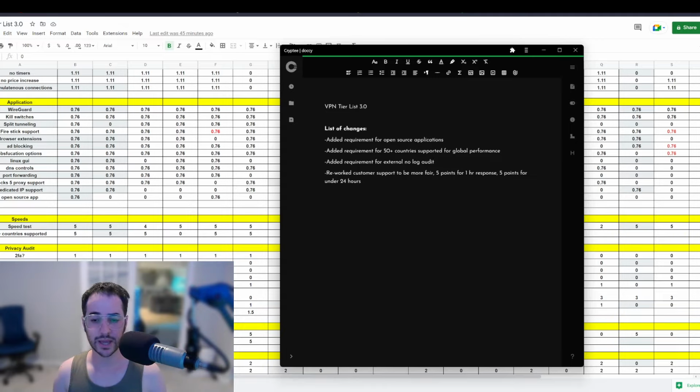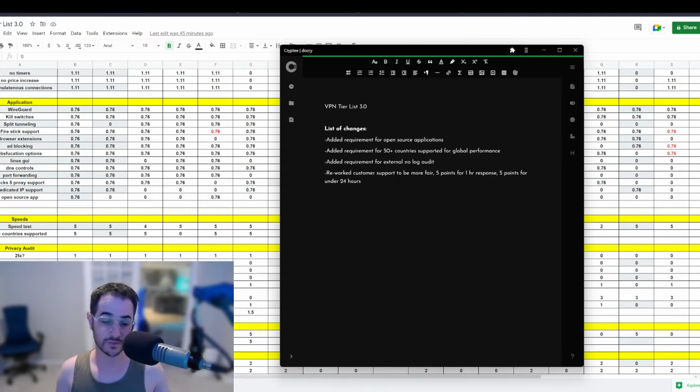Lastly, what we're going to be looking at is improving the customer support metric. We're going to be a little bit more generous and give VPNs a little bit more points if they do respond under 24 hours, and then give them bonus points if they do respond within 1 hour. I think this is a little bit more fair, and it's going to give a little bit of an easier time for some VPNs while still rewarding VPNs that go above and beyond in terms of getting every single point.